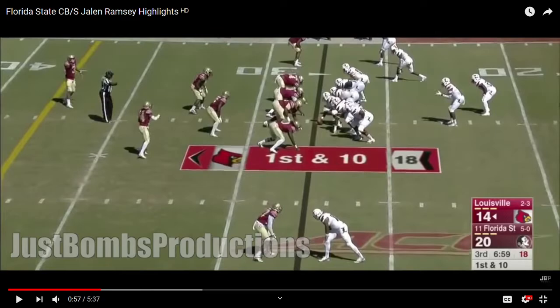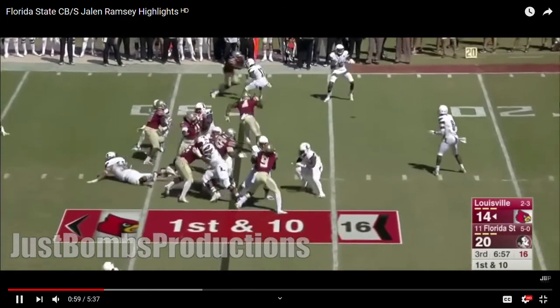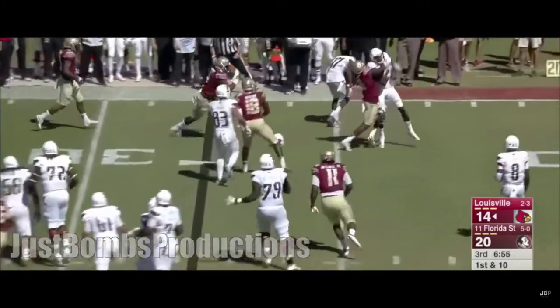Let's have a look at his physicality on this play. Quarterbacks have not pouted and just responded, doing his job. Screen going nowhere. Jalen Ramsey.